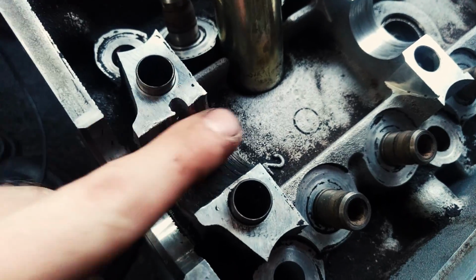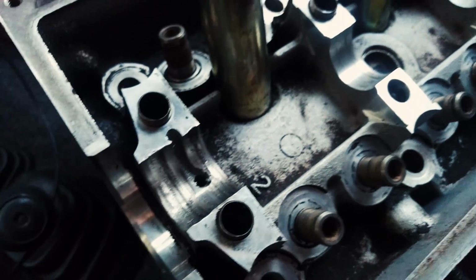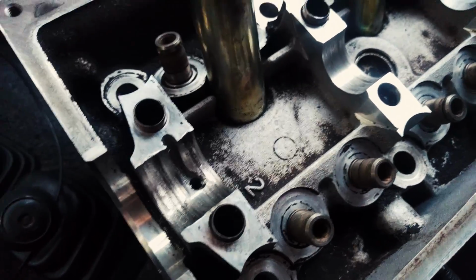The bearing surface on the head looks even worse. It is absolutely rough as guts. The head was a complete write-off. It couldn't be reconditioned. There was basically no point.